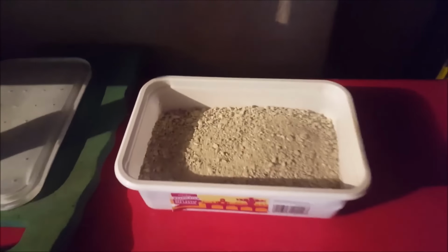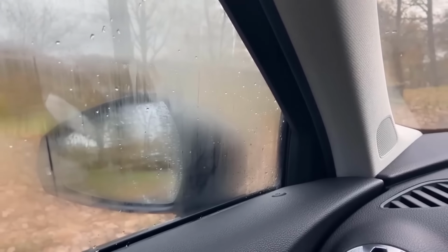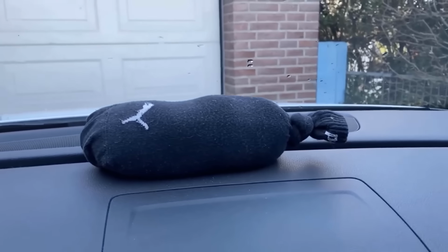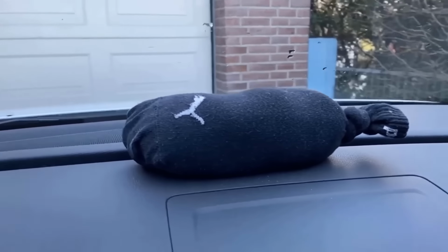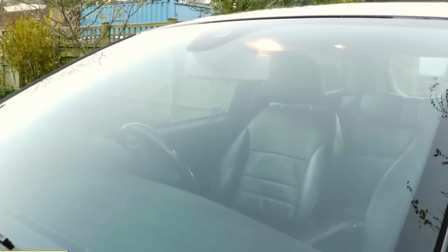Cat litter is like a moisture magnet. It's designed to absorb dampness, and that same power can keep your car windows fog-free. Just stuff a sock with fresh litter, tie it up, and place it on your dashboard or rear window overnight. By morning, your car will be fog-free, no demisting required.